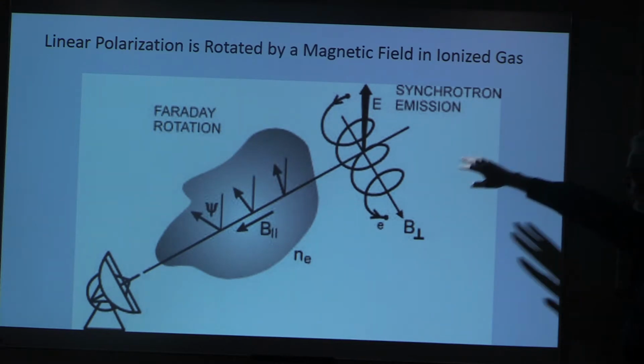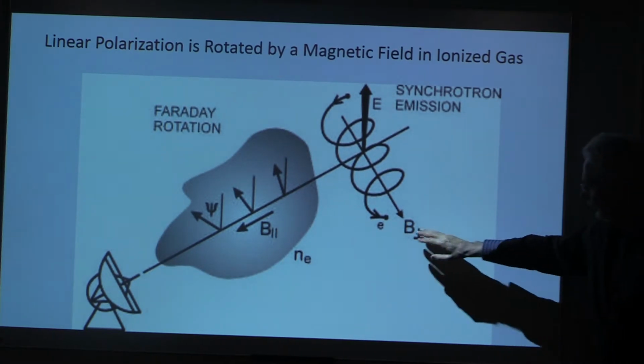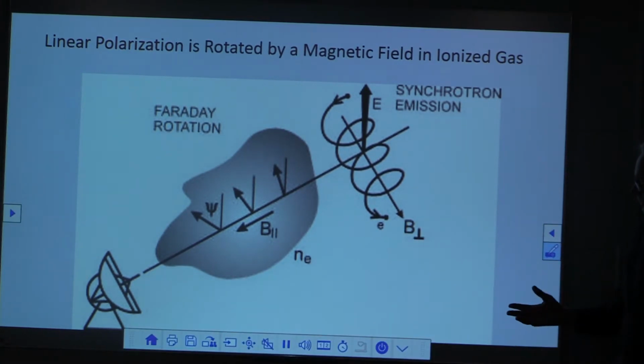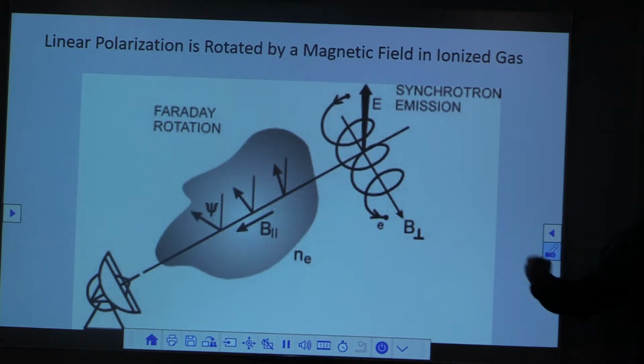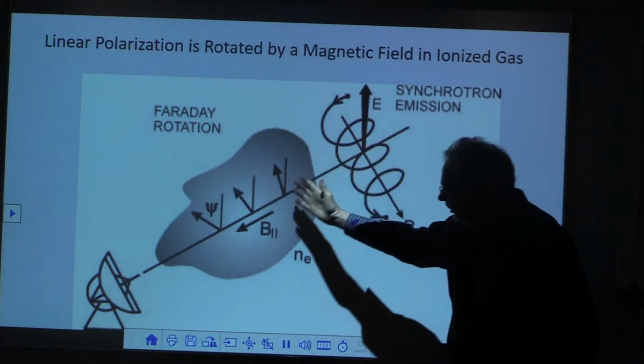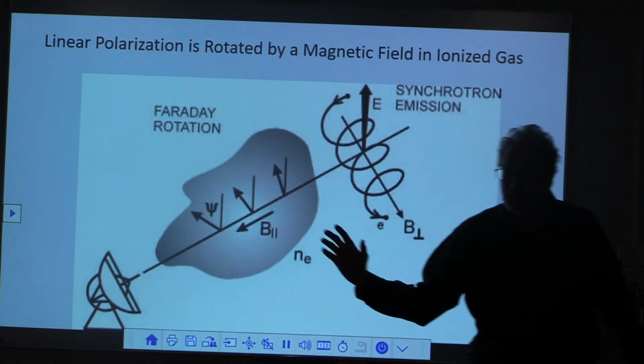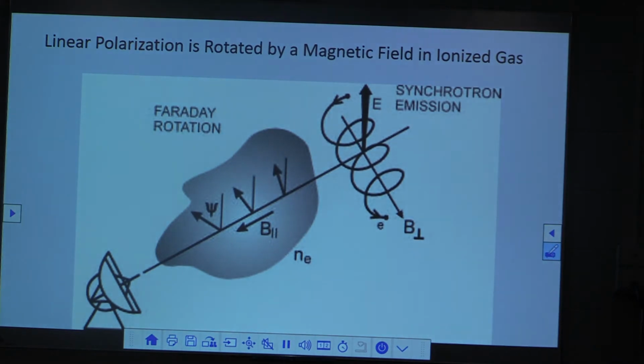Here is the synchrotron emission. Synchrotron emission simply means cosmic rays spiraling around magnetic fields. And here the B letter means magnetic field. But then the polarized emission comes from there to us, propagating or traveling through clouds.